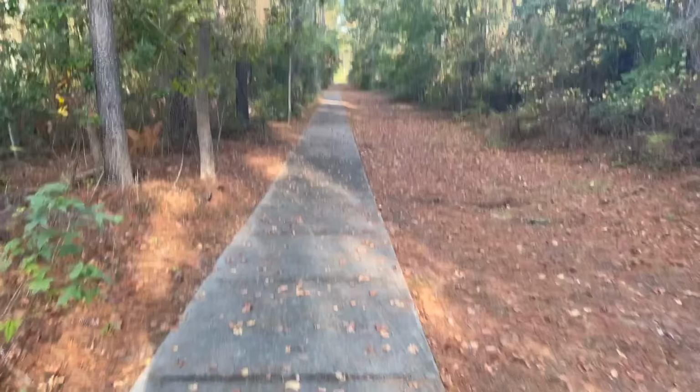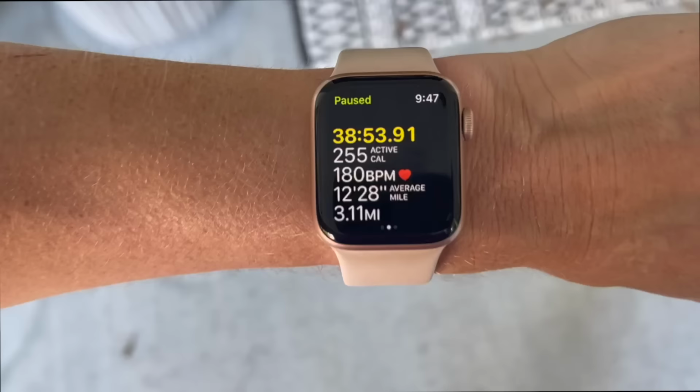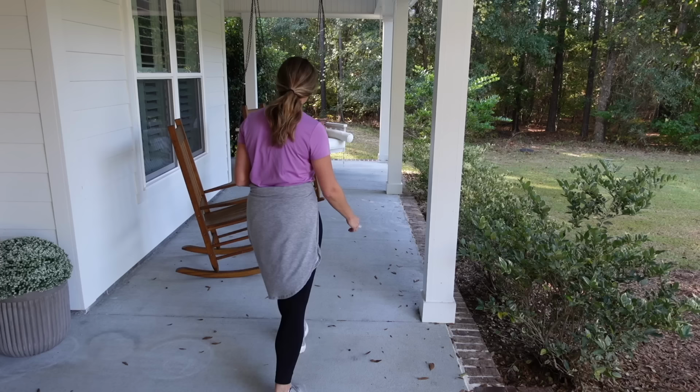For a while now, I've only been walking. I haven't really been running, but today it felt so good that I decided to do walk-run intervals, and it was so nice to do a little bit of running. After I was done, I did a quick stretch and then headed inside to chug some water.